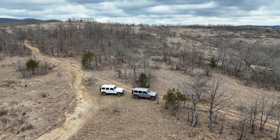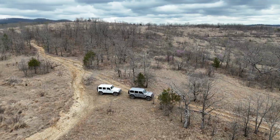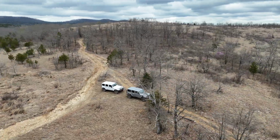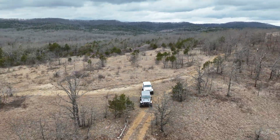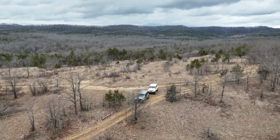Yeah. There was lots of places to camp, lots of overlooks. Dispersed camping, yep. Overlooks everywhere we turned. Because you're riding that ridge down the top of that mountain, you'd go into the field and it'd just be views on both sides. So all in all, it was a great ride. I think we did 35 miles ish on this one trail.